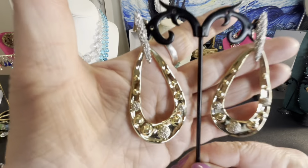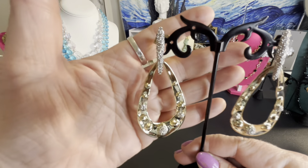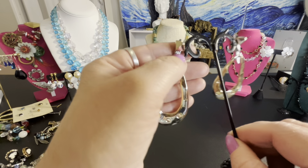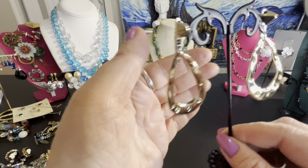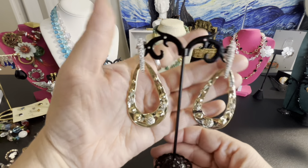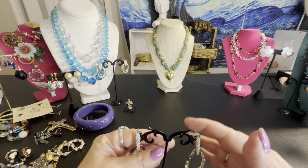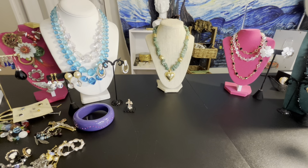These are Alexis Bittar. These are amazing. These are gold plating. These are rather long. These are a substantial piece. They are signed AB under here. Look at the cool backing. It is like a pyramid. These are gold plating and crystals and amazing. Alexis Bittar. You can look them up for pricing. I was able to find some that had sold of these and what the price was. Like I said, the only signing I saw was AB. I did look up and confirm they're Alexis Bittar.